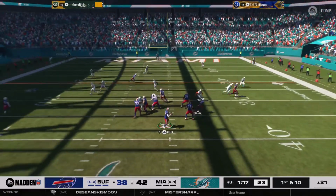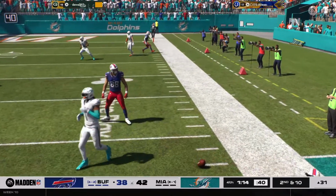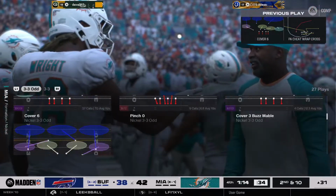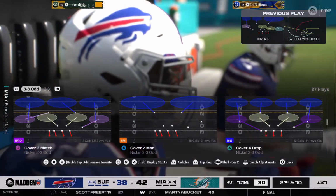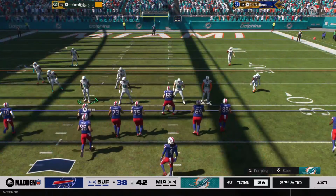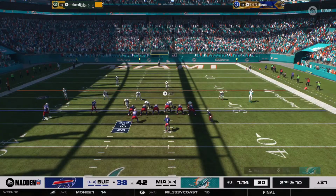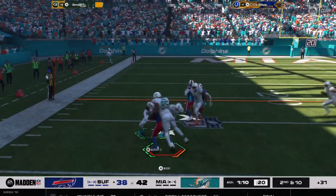Throwing, Allen. And that is incomplete. Now the coverage a little too good there, and it's 2nd down. Limited time left on the clock after that incompletion, so I think both sides are going to savor every second to prepare before the next snap. Because once the ball's in motion, it may be a non-stop push to finish this drive off. Everyone better be on the same page right now, because I think they're going to try and get several plays off in quick succession if they can.